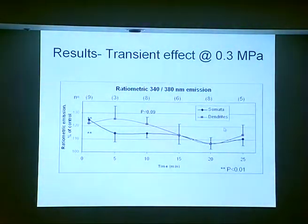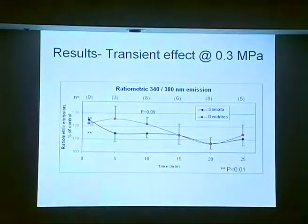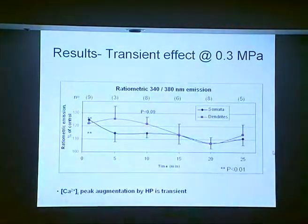So we wanted to verify whether this augmentation is stable, and we have found that it is not stable. You can see here that somewhere between 5 to 10 minutes, the augmentation has decayed and became non-significant, meaning this high-pressure augmentation was transient.